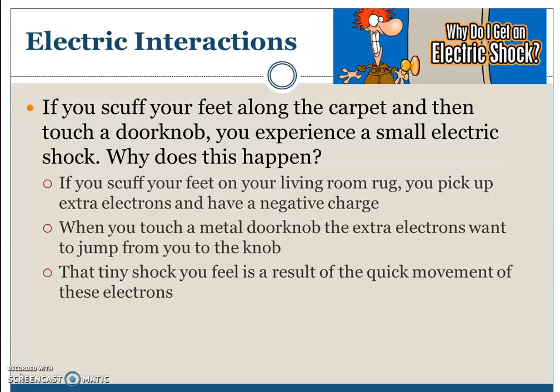You experience a small electric shock, and that's because what we've learned in class is that when you rub something with like fur or carpet or wool, you transfer some electrons or negative charges from the fur or carpet to the object, and so you are accumulating some negative charges into your body. And then if you touch a metal doorknob, those electrons move from your body to the doorknob. We know that metals are good electrical conductors, so those charges want to move from you to that doorknob. And that fast movement of the charges is what you experience as that small electric shock.